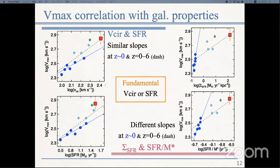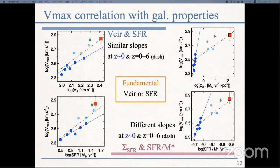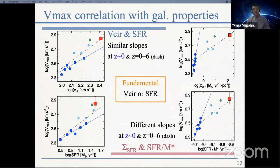Okay, thank you. There's another question from Daryl Santos. Based on your results, can we consider the possibility that outflows promote star formation activity at higher redshift? Sorry, can you consider the possibility that the outflows are promoting, or enhancing, star formation activity at higher redshift?